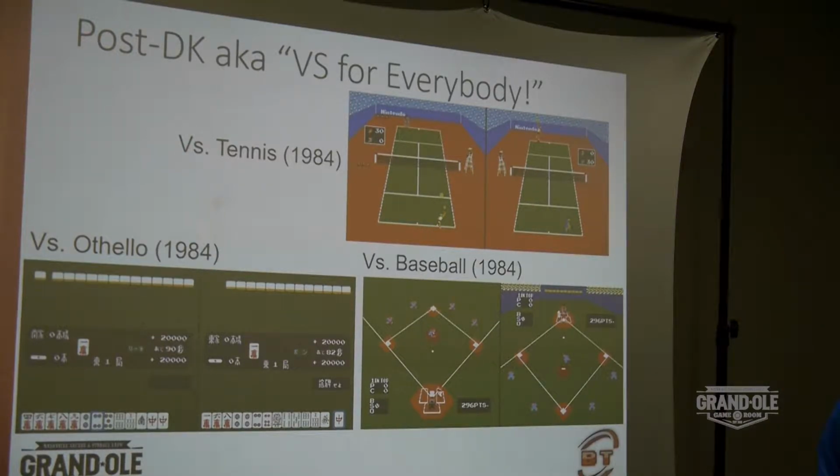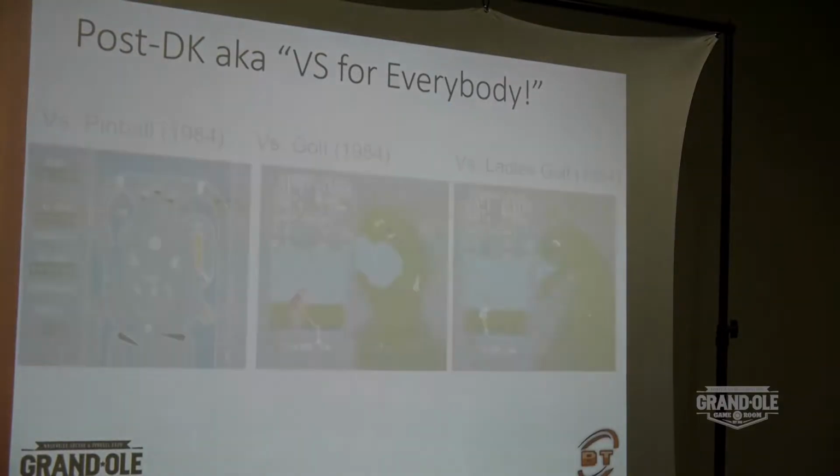Not necessarily one that I would have immediately thought would have any amount of commercial success. I mean, nothing against Othello, but it is Othello. It's just kind of tough to say how you're going to push that to a high degree of financial success. But nonetheless, those are some of the early titles for the Versus system.